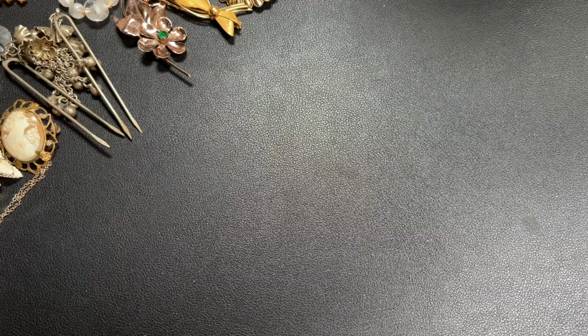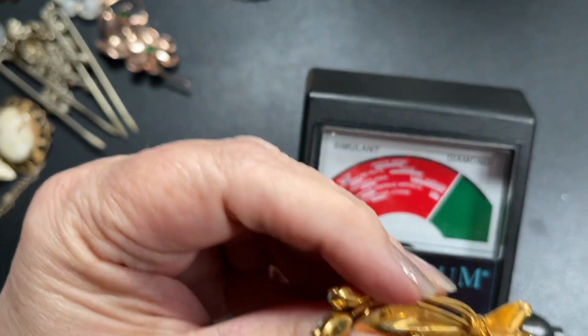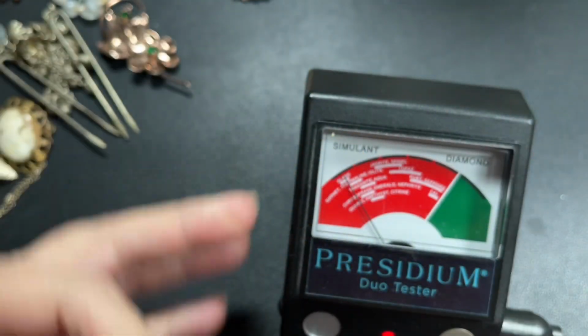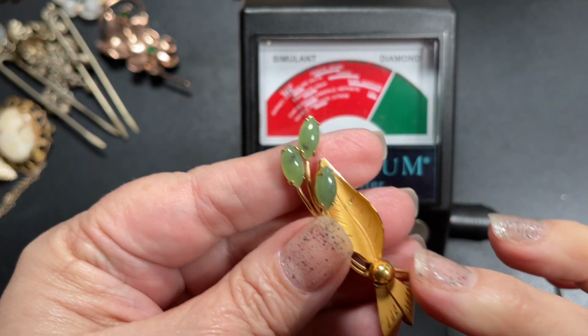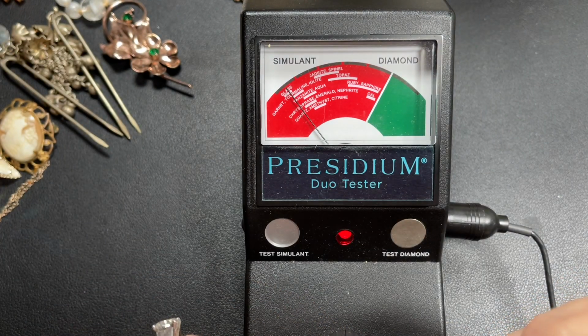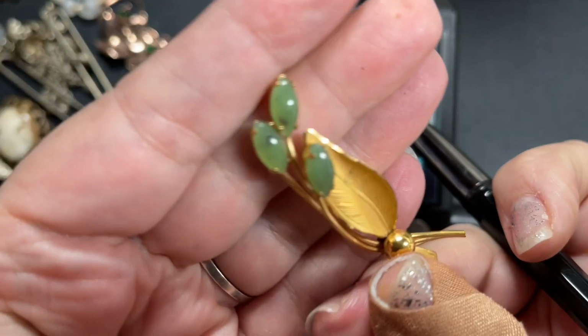Well, we have the Presidium out. Let's just test a couple of these things. Here we have a brooch. It's signed 1/20th, 12 karat gold filled, Curtis Kurtman. Very pretty. Gold tone with, I'm going to guess, jade. Beautiful gold. And then there's the signed right there. Nephrite. If I could stop sliding off. Yeah, beautiful. Aren't those gorgeous?